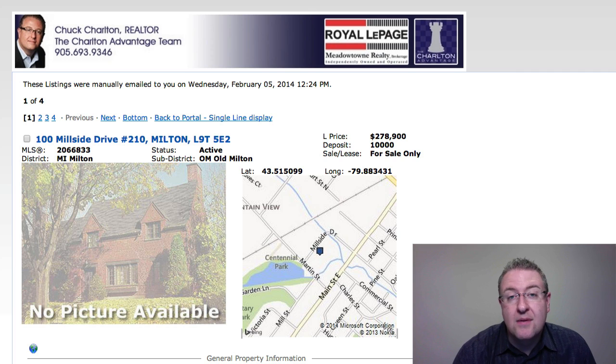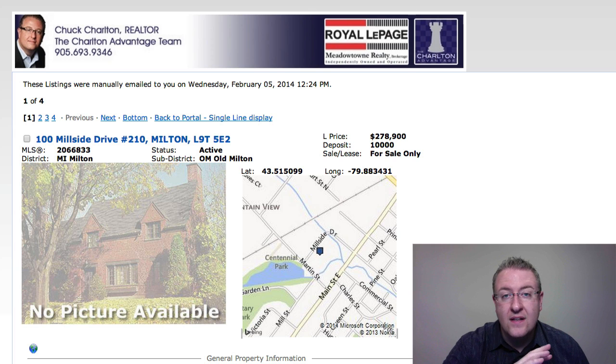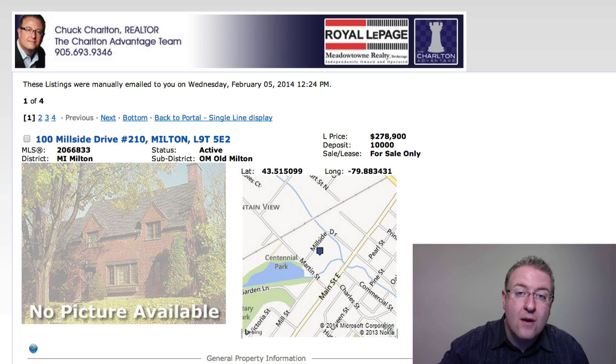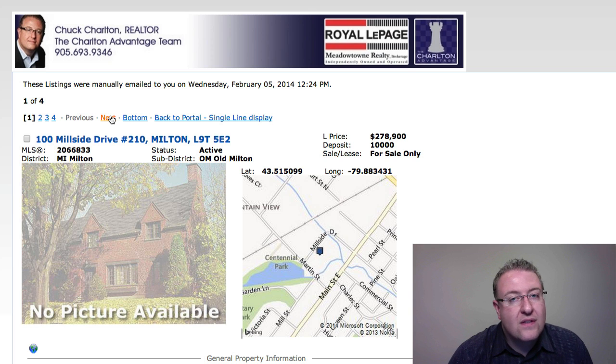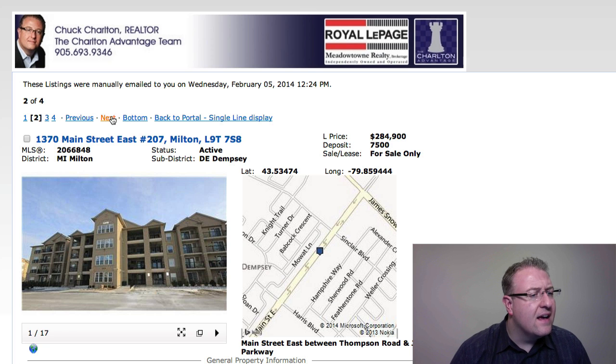So I'm not expecting miracles from the actual unit itself. And views are important here too. Facing north is far less valuable than facing south, where you've got the downtown views, plus you've got the escarpment to the west. So northeast is probably the least favorable. Southwest is probably the most favorable view. But wait for photos. Like I said, this seems like a good price, even if it's more original condition inside.